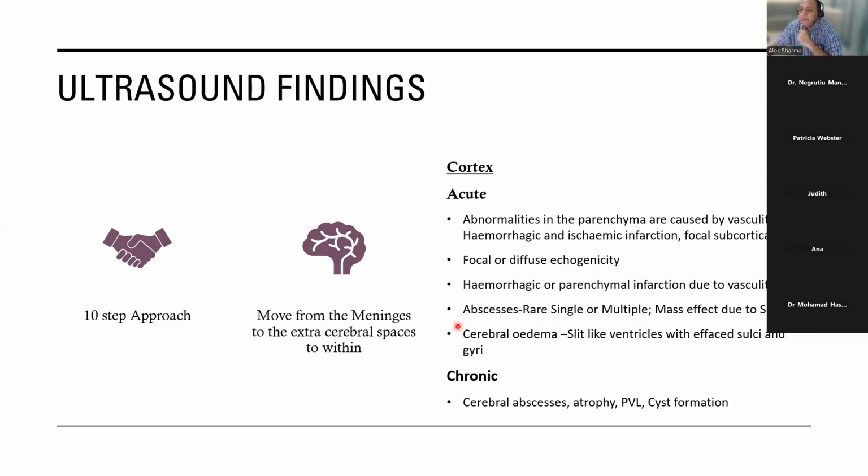You might have a baby who's basically got raised intracranial pressure because of infection in the brain. And often what you find when you do the scan, especially if you have a preterm baby who's had sulcation, gyration developing, is that suddenly the sulcation, gyration has completely disappeared. The interhemispheric fissure does not look as wide. The sylvian fissure looks less prominent.